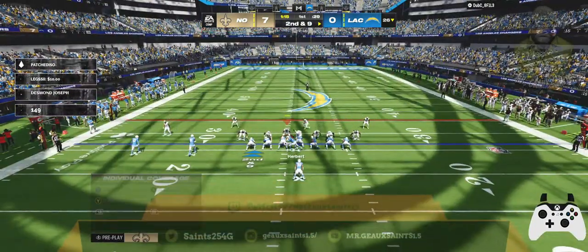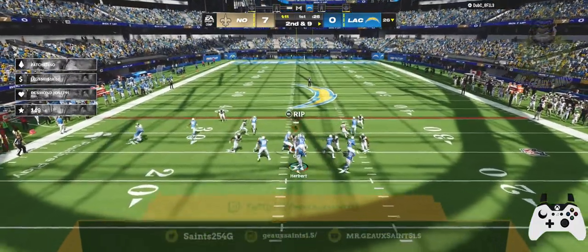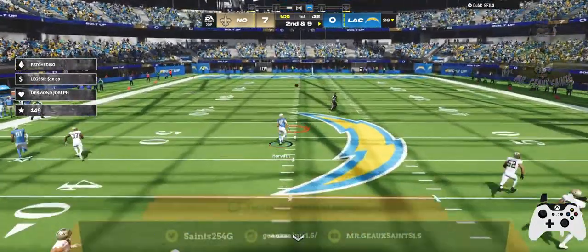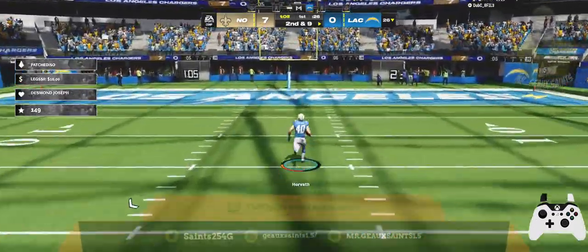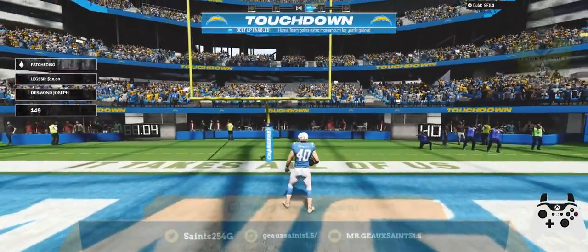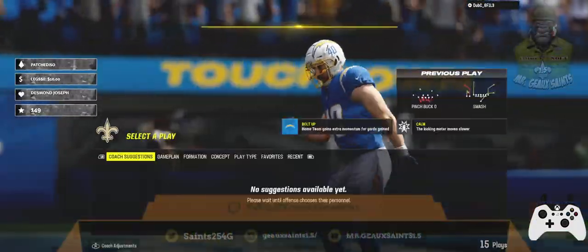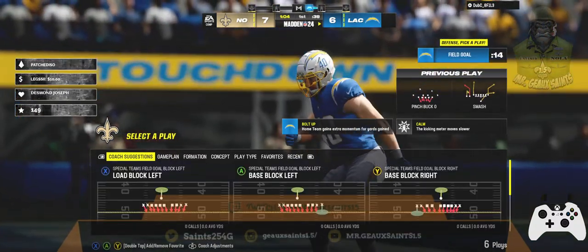The last play got just a yard. Here's 2nd and 9 from the 26. Now it's Herbert. Going down the middle, and it's complete. That's good. Through the middle of the field, and Charger touchdown. Xander Horvath, 74 yards.